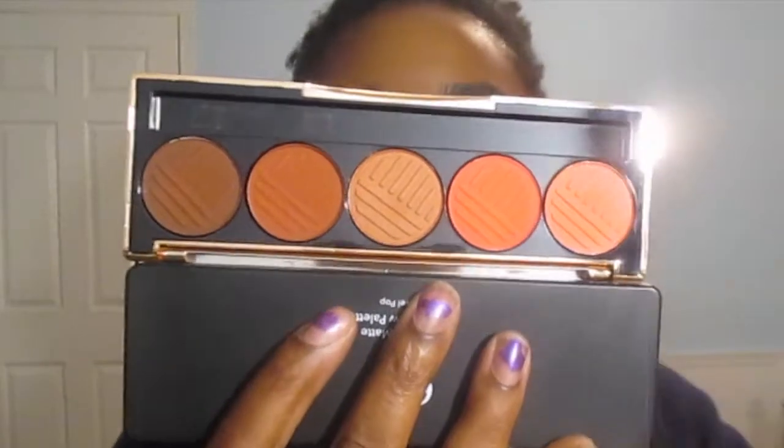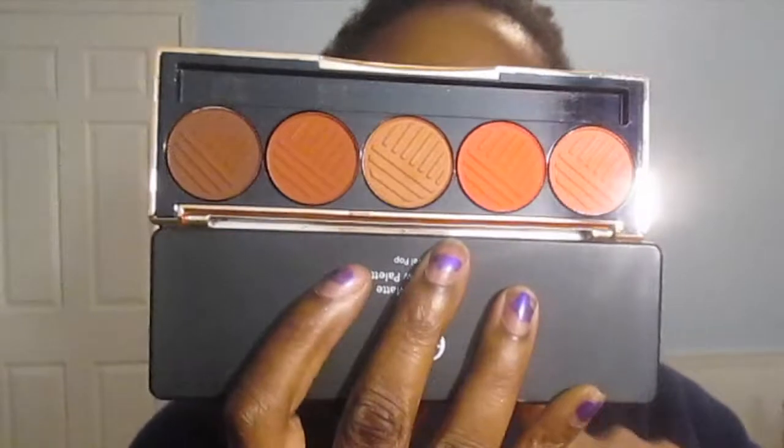Next, I want to talk about a Dose of Colors palette that I got, and it's the Sassy Siennas palette. It is the same size as these e.l.f. palettes, same mock-up, except you only get 5 shades. This one obviously is an orange themed palette, orange peachy themed palette. I love it.